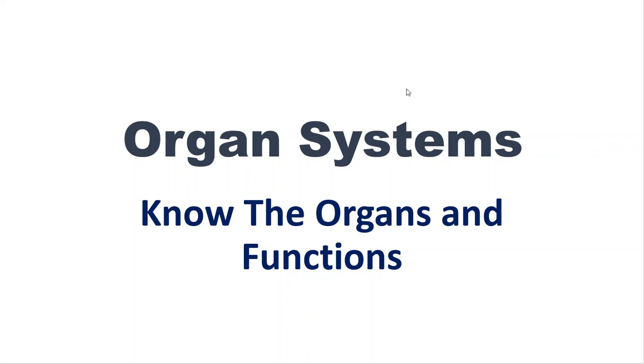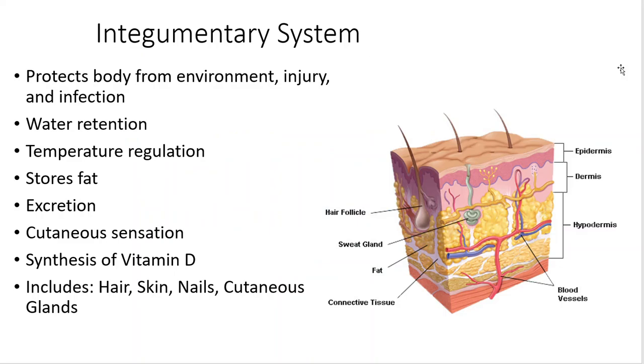Okay, guys, we're going to talk about the organ systems now. There are 11 in the human body, and an organ system is simply an organ or multiple organs that all work together to do one thing. And hopefully, you'll see by the end of this little PowerPoint what I'm talking about.